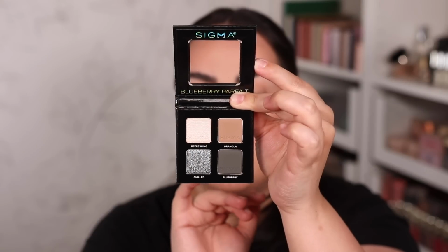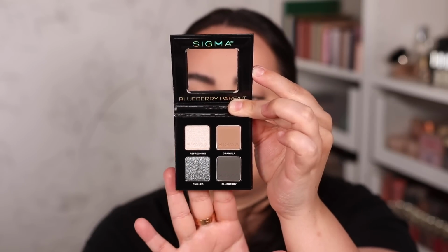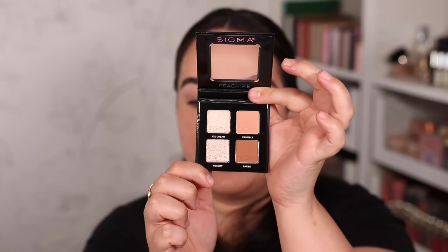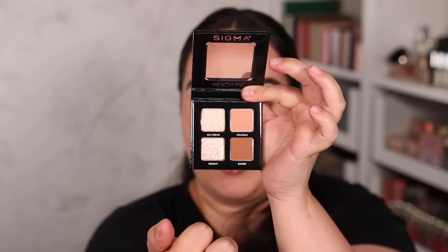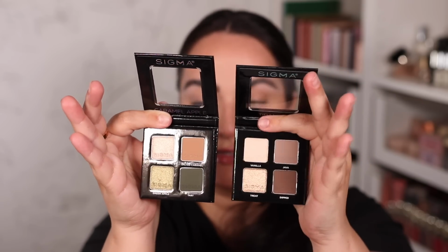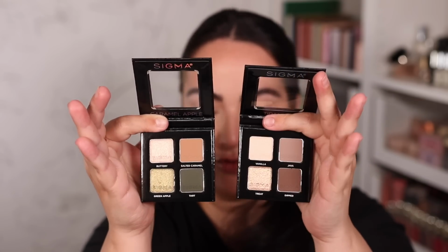You can see that format throughout each and every single one of these. This is Blueberry Parfait. Take a look at Peach Pie right here, same format. Here are Tiramisu and Caramel Apple. Like I said, same format across every quad. And if I were to design eyeshadow quads, this is exactly what I would do. It's just so easy, right?